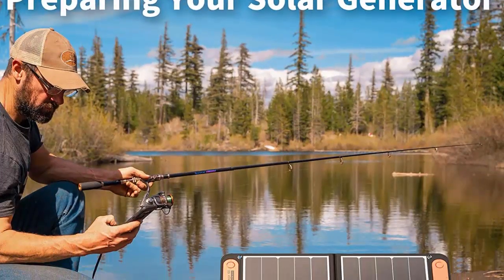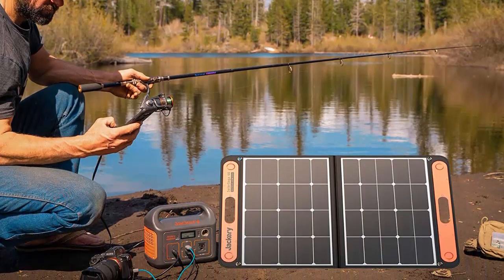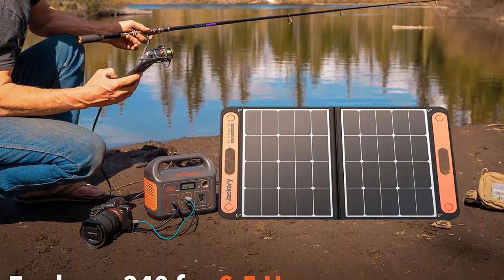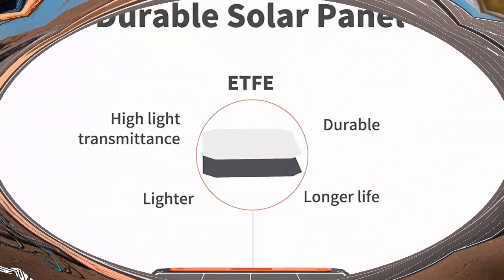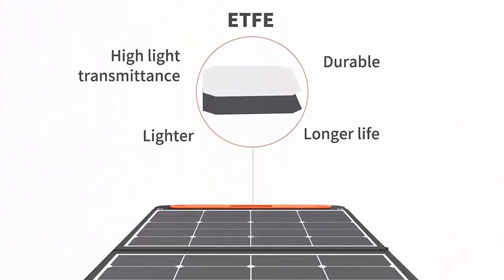Portable and foldable solar charger with kickstand. Foldable design with a TPE rubber handle, weighs only 3.3 pounds. Convenient to carry it wherever you go. Slightly adjust the angle with the kickstand.